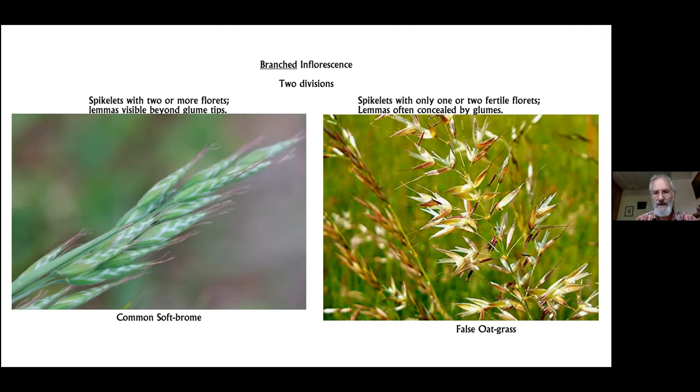Oh yes, and please note that as you can see here, when an inflorescence with branches is closed up, the branches are not always immediately obvious. You can see them with the naked eye, but when you first see it, you might just think it's one of those simple spikes.